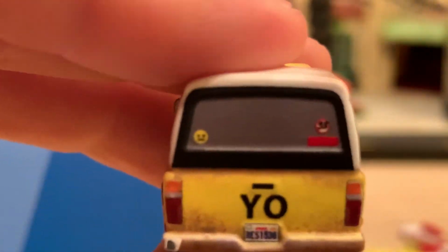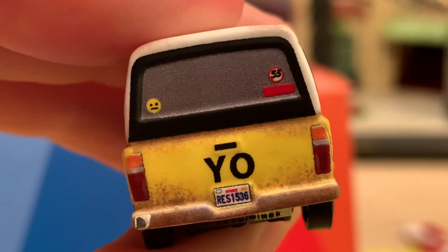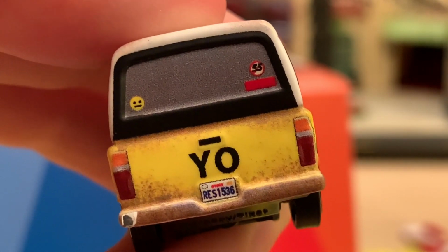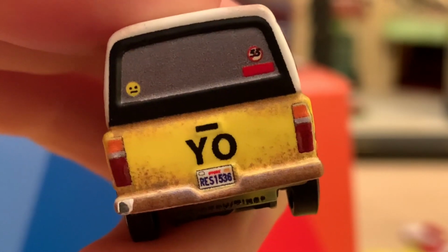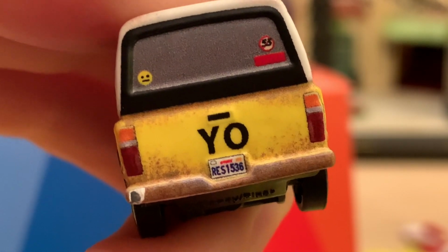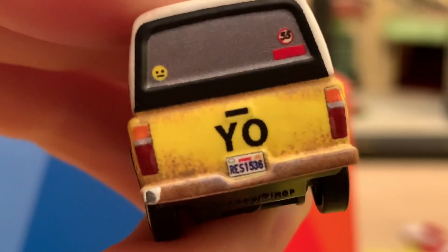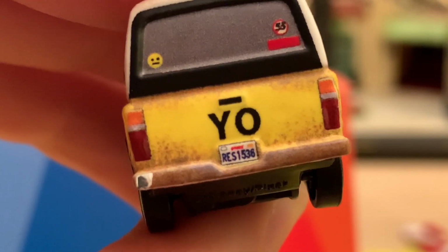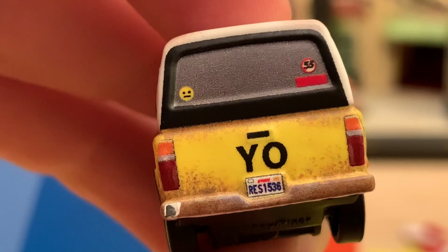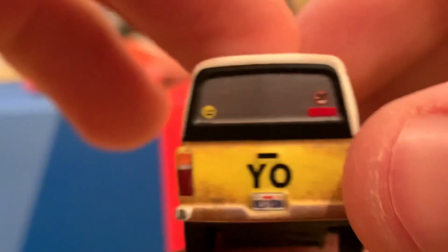So you have a little smiley, or not a smiley face, kind of like a crabby face over there on the left, and you have 55 there on the right, which may be a reference to McQueen's original number, and then a red bar, and then his license plate is RES1536. Not sure what that means. Rest stop, I would think, maybe because they did initially find him at a rest stop in Toy Story. That's where the Pizza Planet truck was, I believe. But not sure where 1536 comes from, but it must have some significance.